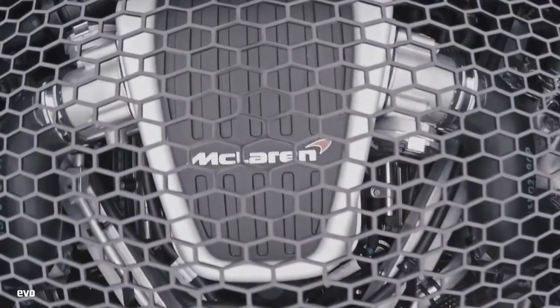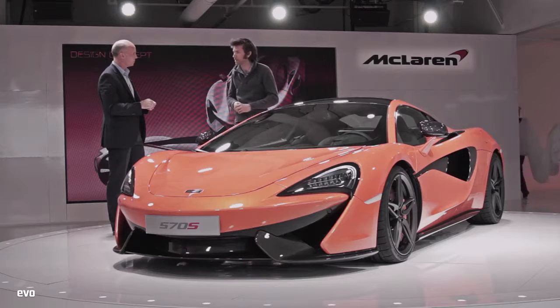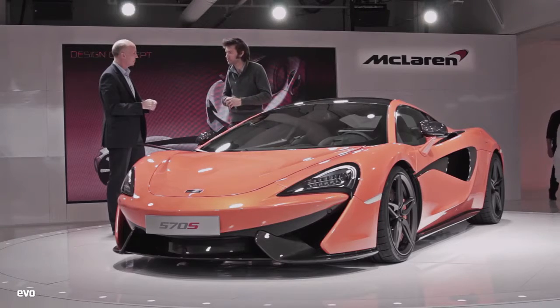And the engine, that's obviously the other main component that we recognise as having trickled down from both P1 and 650S or 12C or whatever.